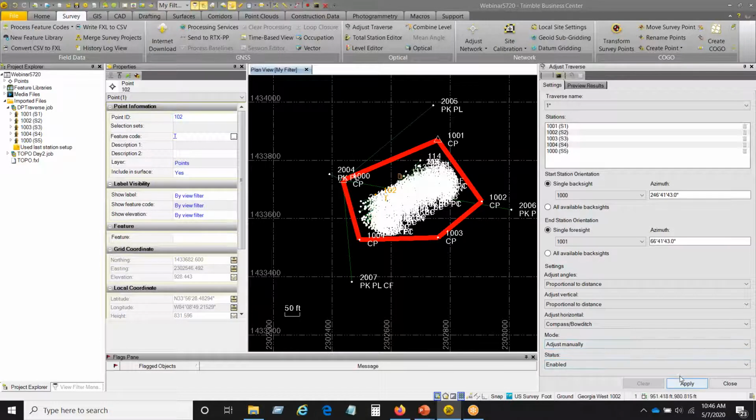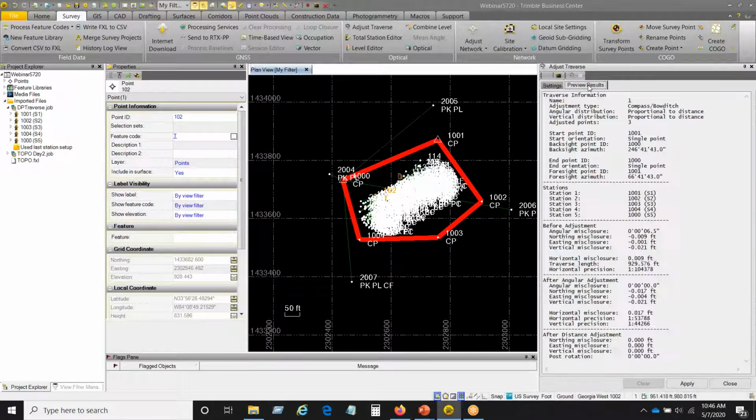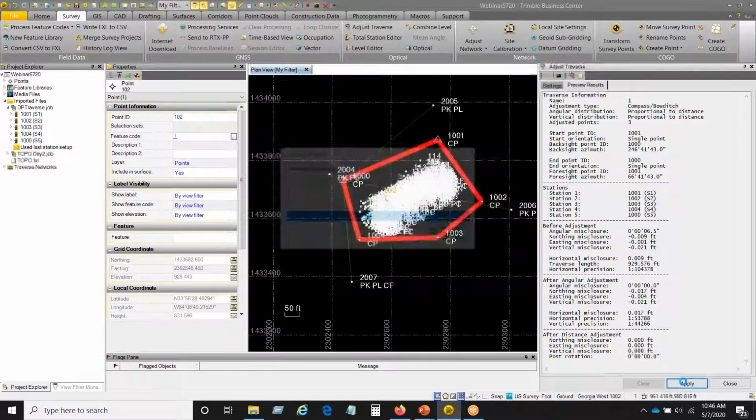All right, but before we apply it, up here at the top, we've got an option to preview our results. So I can look up here and I get all my information. Here's the stations that were used. Here's the orientation information. Before angular adjustment, here's my error, my misclosures, my precisions. After angular adjustment, it's going to show the same thing, how it adjusted it, what my closures are now. And then after distance adjustment, since I've adjusted angular and distance, everything should be zeroed out, right? If I like that, I can just hit apply.